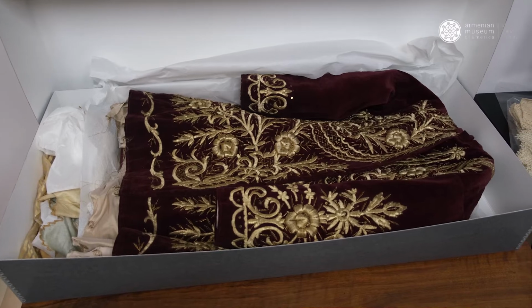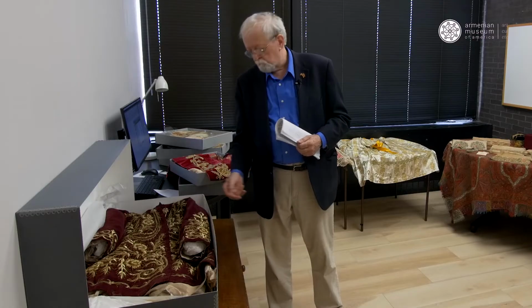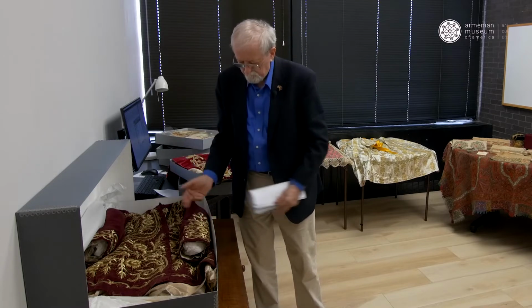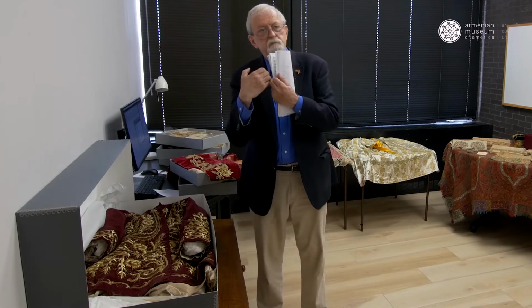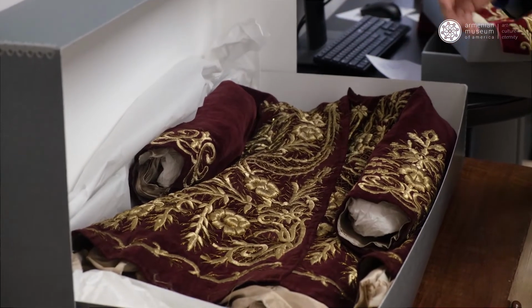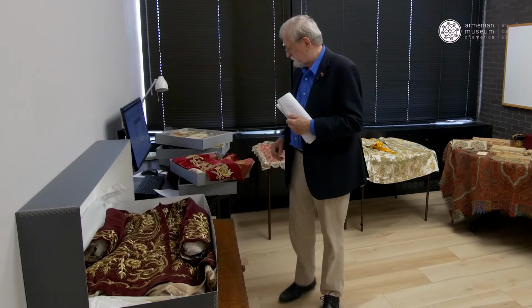And this is a beautiful jacket. There's kind of raised embroidery called bullion work, and what they do is basically they take pieces of cardboard and they put the gold over the cardboard to raise it up so that it creates a surface. So you have these flowers, etc., on this piece here. This is a really nice example of the kind of work.